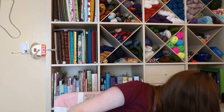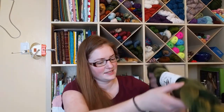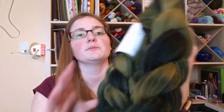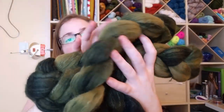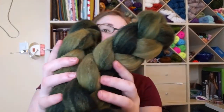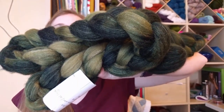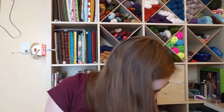And then I got this, which is one giant braid of fiber. The little bundle was about 3 ounces, and this is about 4.7 ounces of fiber. This is a beautiful green. So pretty. So I spin now. Surprise!